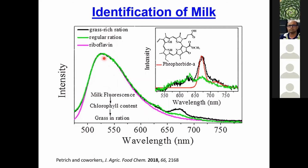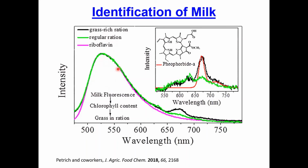How do you detect it? You're going to use this to detect whether the milk is coming from cattle having this kind of ration. If you do a difference spectrum, that means you subtract the spectrum of riboflavin out from here, what you would see is that here you have this spectrum. Now this spectrum is coming from a metabolite after metabolism of chlorophyll, and this corresponds to this compound, pheophorbide A. What you typically see here is that wherever you have the grass-rich ration, this one stands out. So if you take milk, take a fluorescence spectrum, and run the difference spectrum, you will be able to tell with a certain degree of certainty where this milk has been taken from, or what type of ration the corresponding cattle has been fed with.